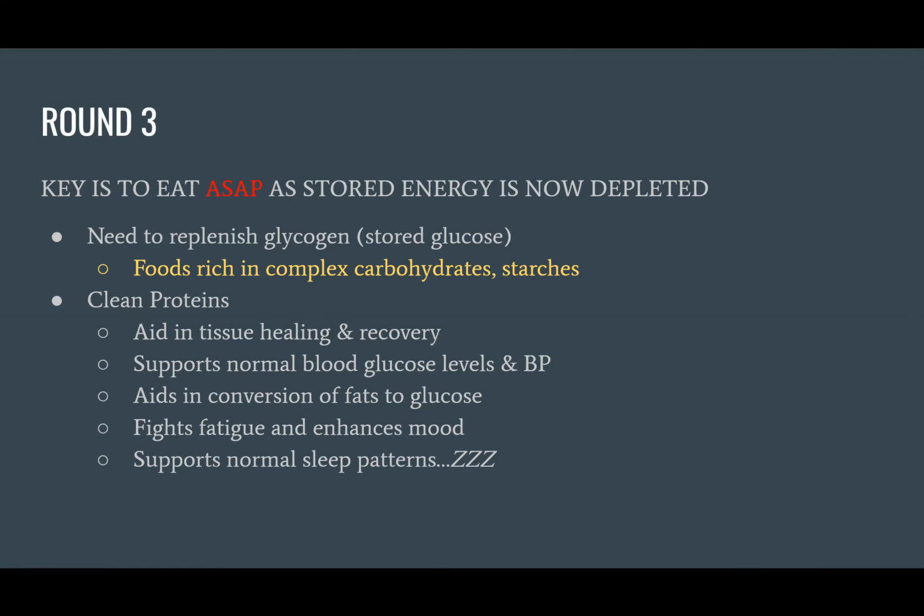Yeah, in terms of adrenaline, how does that affect carbohydrates and proteins in terms of snacking during the different stages of the round? How does adrenaline affect the way your body breaks down both of those elements?